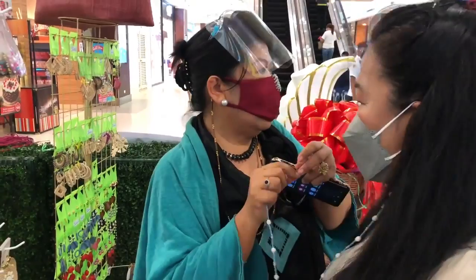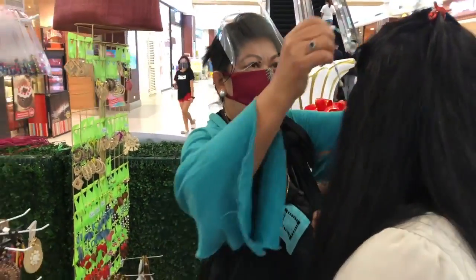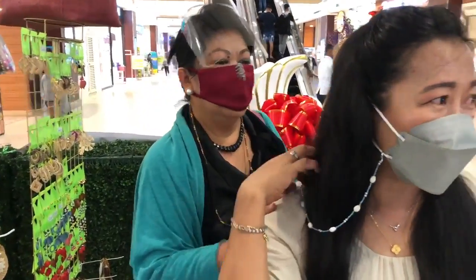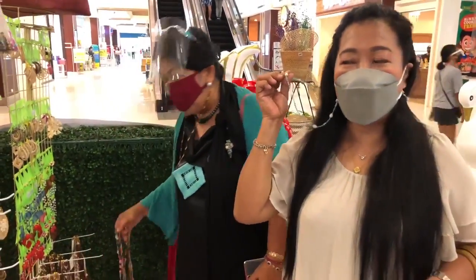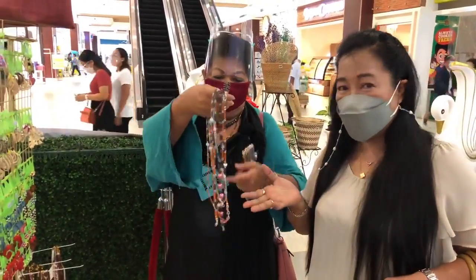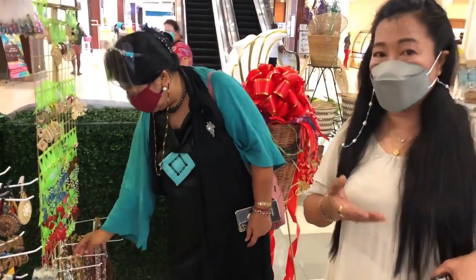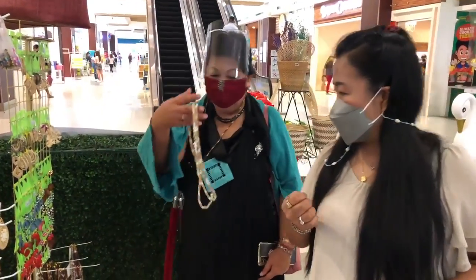Anong tawag dito? Face mask holder, para hindi malaglag. Meron dito. Magkano ito, ma'am? 50 lang. Mga Bohol product na. Ayan oh, face mask holder. Ang ganda. You can buy here. Support Bohol products para makatulong tayo sa mga katutubo.